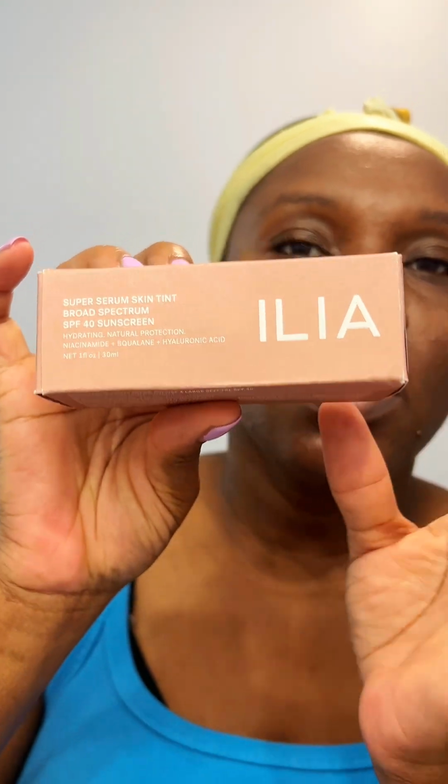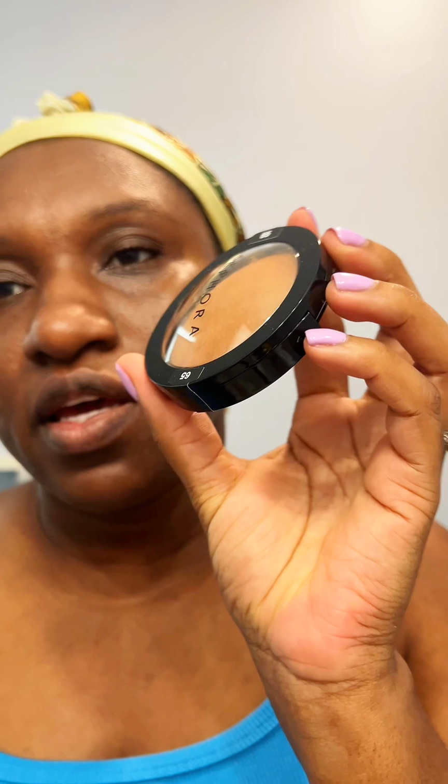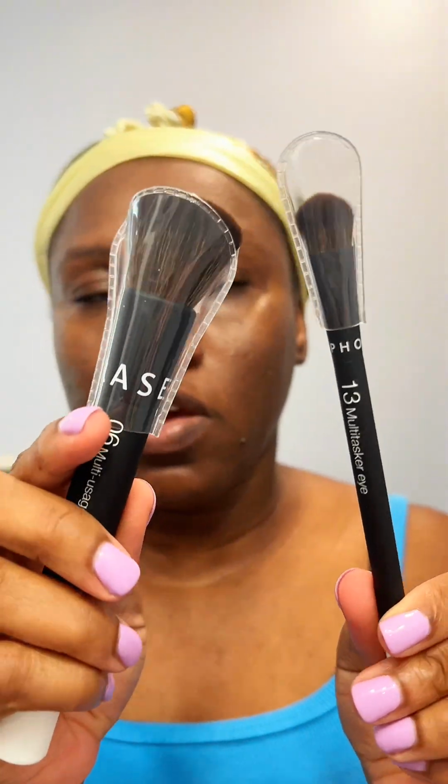So here's everything that I got from Sephora. This one is a skin tint. It has sunscreen on it, and then this is concealer. Okay, and then I have the blush, kind of like a powder. Okay, so this is all I got, and then I got the brushes to go with them, so everything is new. That lady was really nice.